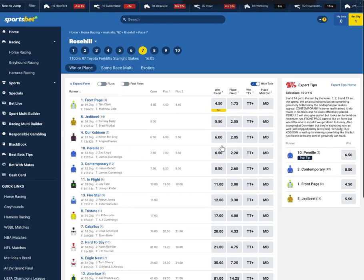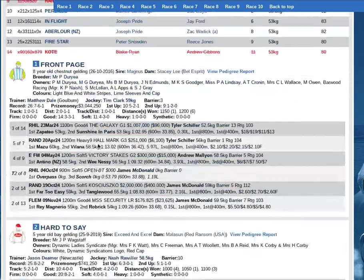Peril goes around 6.5. Happy to be on it at 4.50 plus, and In Flight at $11. Happy to be on it at 6.57. So good overs about the both of them, 16%, 9%, 25% of the market. You're getting $4 about the both of them combined. Let's go and take a quick look at them. Firstly, the 10 Peril.